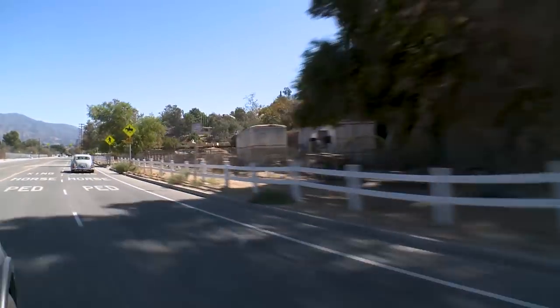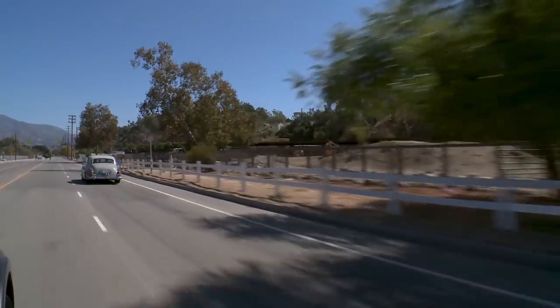This thing makes me laugh. Okay, those brakes, those Brembos kick in. Very nice.